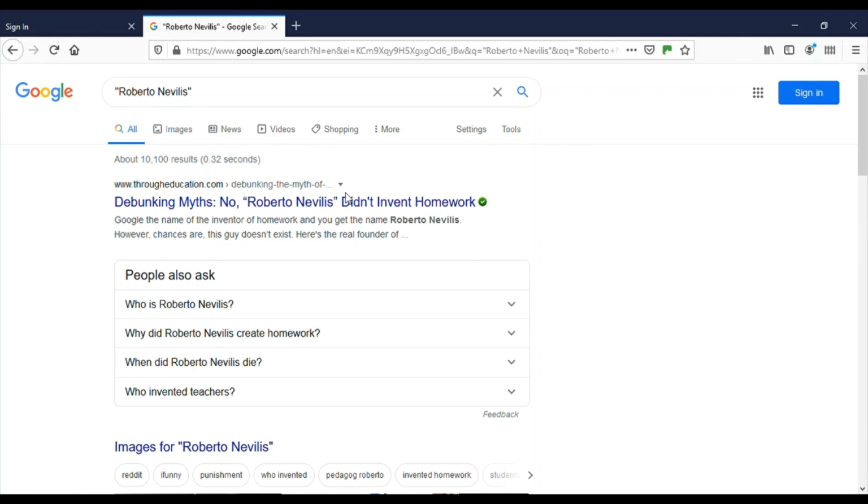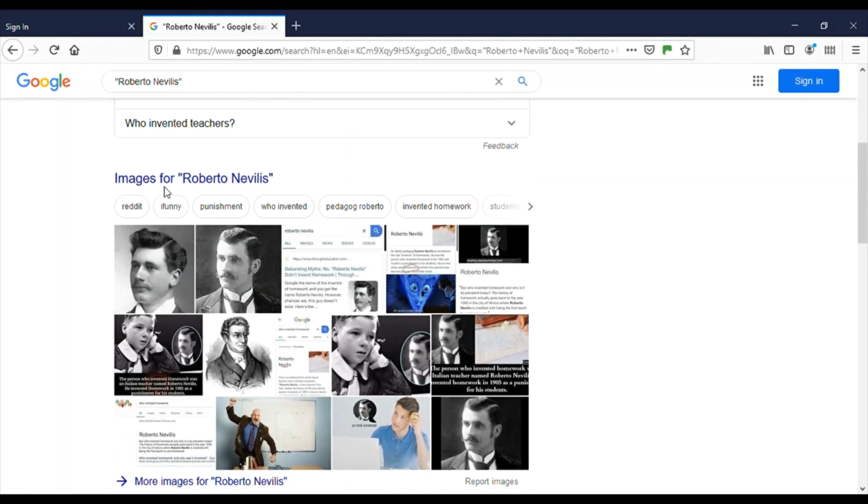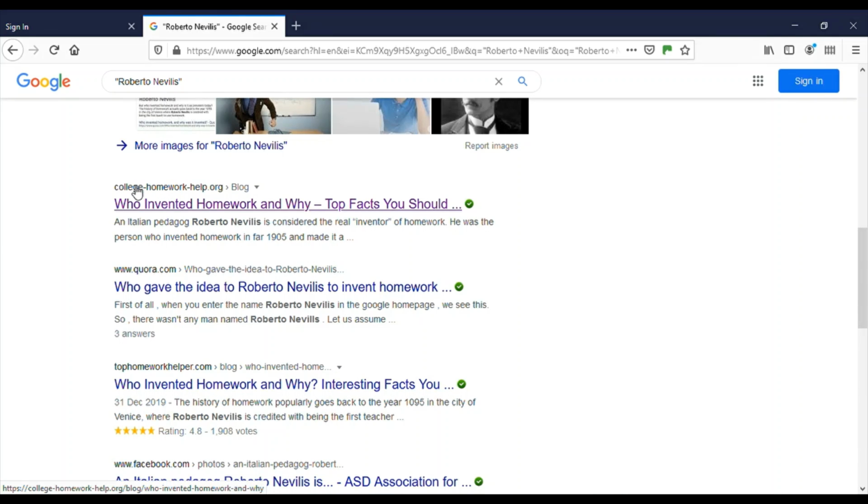So the first result says debunking myths. No, Roberto Novellis didn't invent homework. Again, looking at the URL, which I mentioned before, is perhaps the first thing to look at in the result list. I don't recognize this website. I don't know how reliable it is. So I'll just carry on looking. So there are images here. Again, these could be real. That could be a completely different person. So I'm just looking at the URL, the web addresses. This is that question and answer website again.